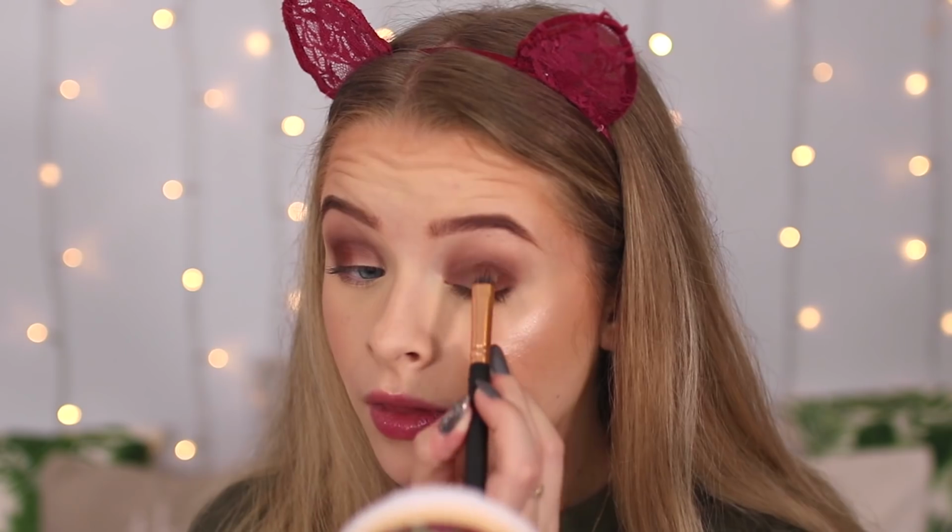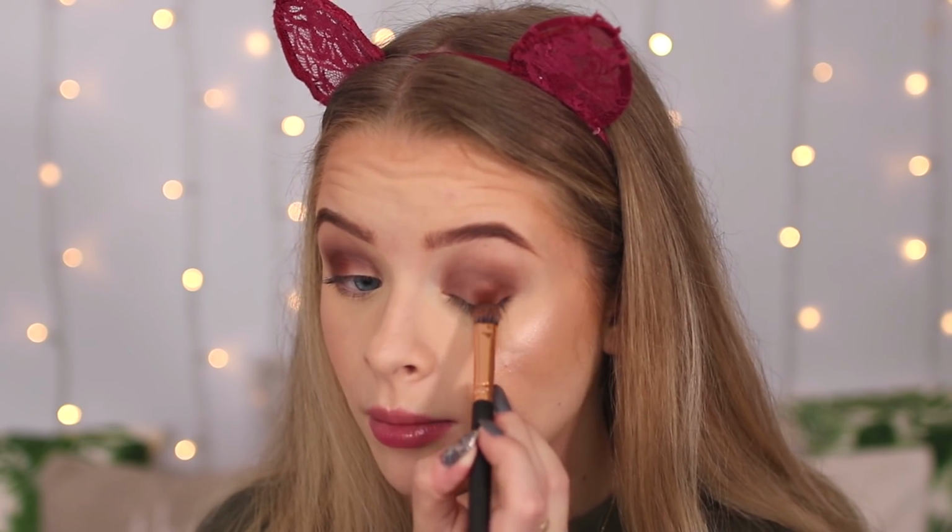I'm then going to take this shade, which is like a light cream colour. I'm just going to use that to blend out the edges. I'm then going to go in with a bit of this darker one on a flat brush. Let's just see how this goes if I put a bit on my outer corner as well. Okay, this one's more of a warm kind of chocolatey brown. That is a really nice shimmery brown.